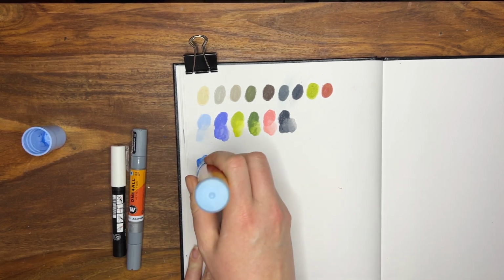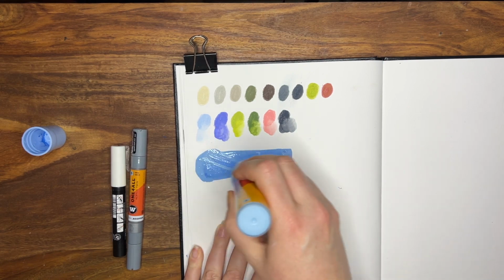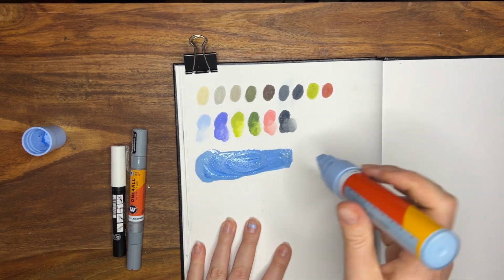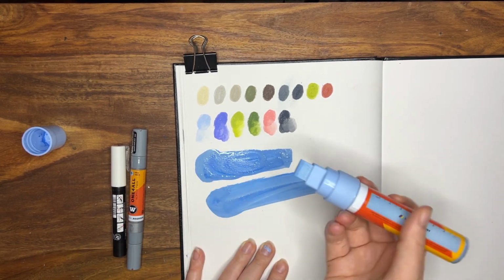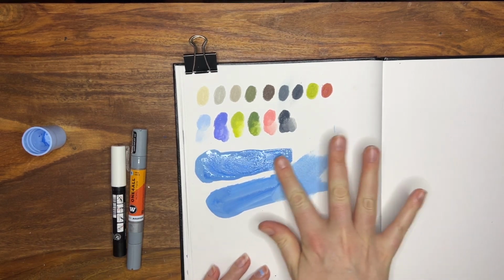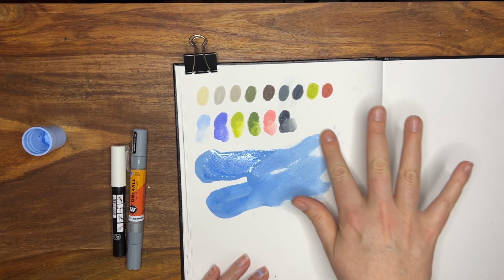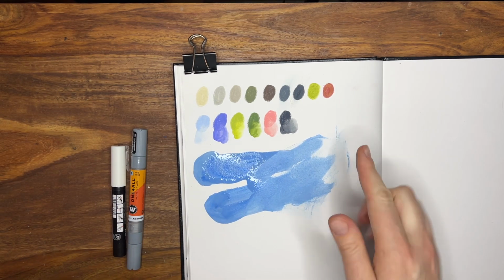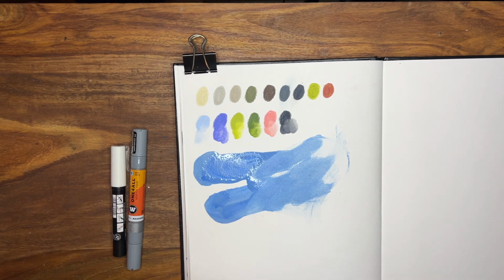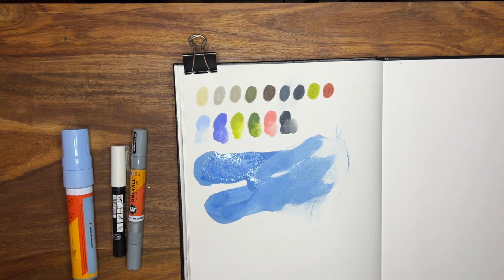Oh, it needs to be mixed a little bit more. I'm getting a lot of blue you don't normally get. I should have shaken it for longer, but we get this beautiful pastel blue very quickly, and it dries very quickly, especially if you push it around. And you can get a lot of punch very simply from that one.